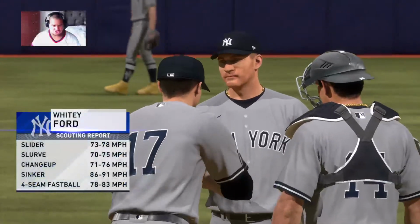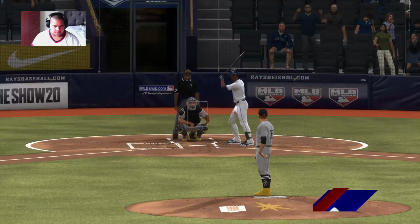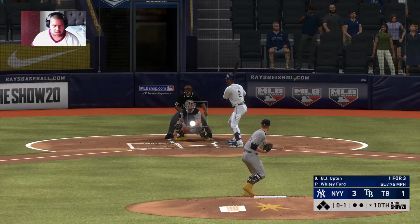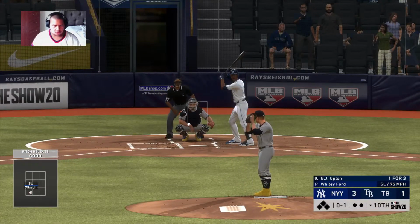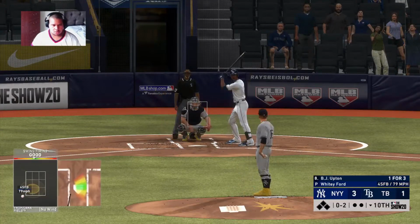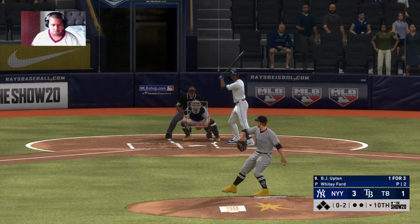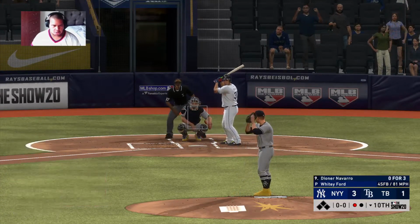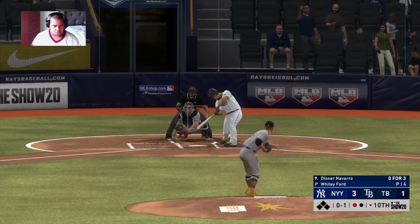Whitey Ford takes the ball, looking to make sure this game goes no further. Save situation here in inning number 10. Standing in now, B.J. Upton. 0-1 the count. And he's got to be more disciplined here. It's 0-2. Struck him out. Struck him out again, I should say. His third punch out of the game.